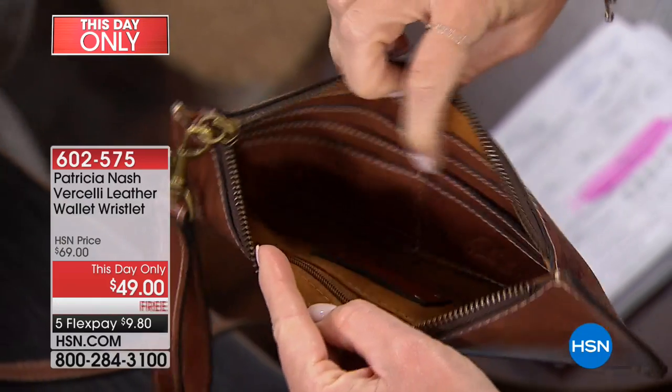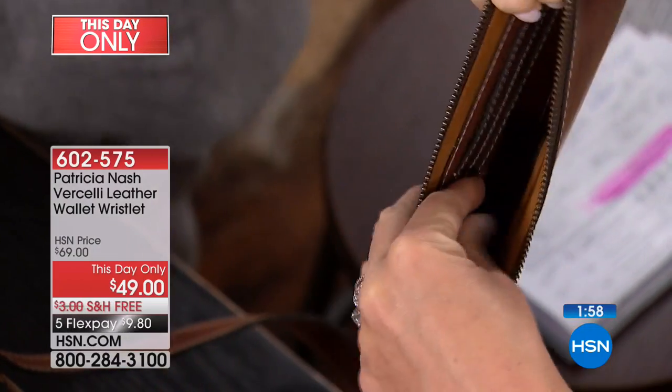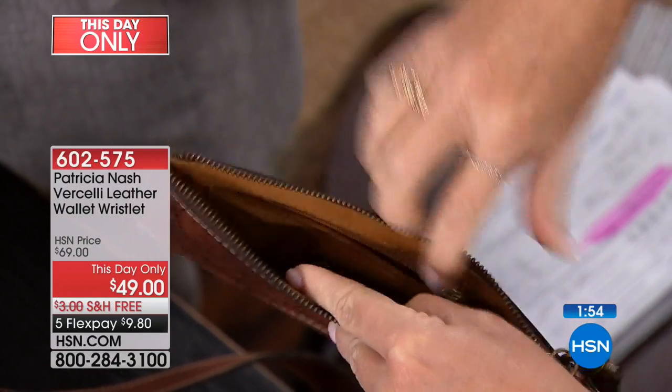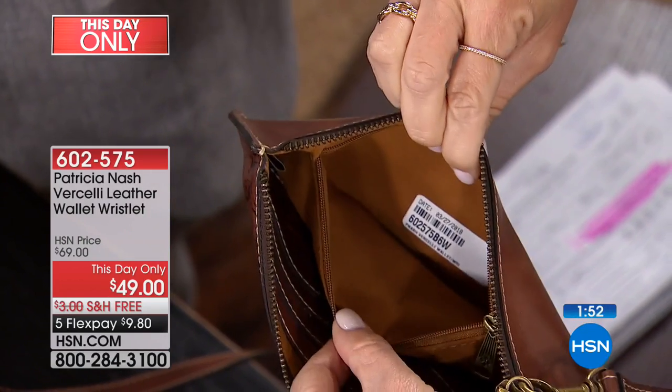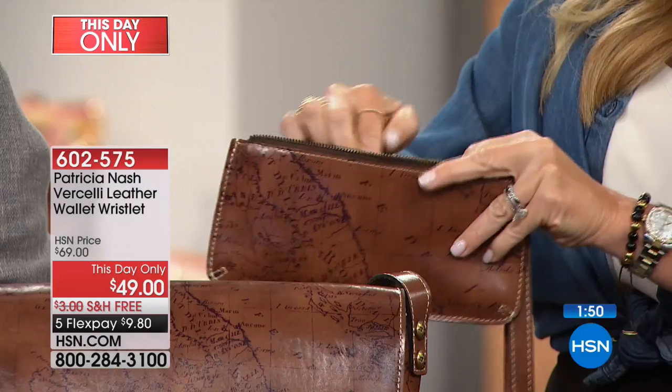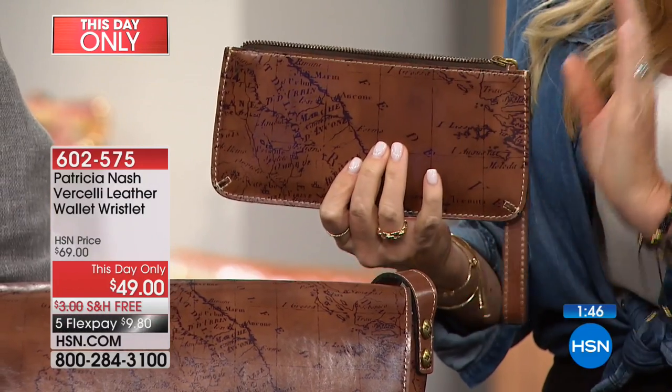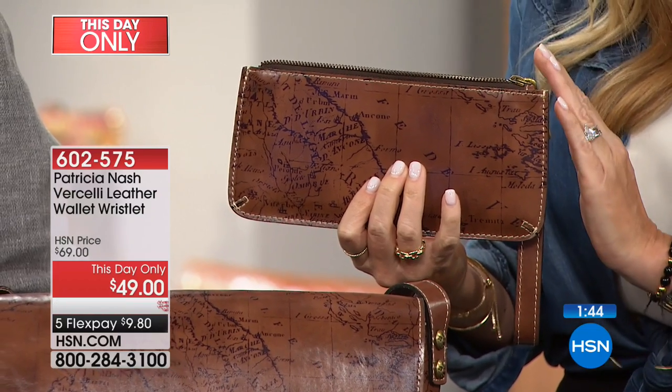See, there's all the places for all your credit cards, hopefully an HSN card's there. If not, you can open one up and save $10 off your first purchase. Plus, it'll entitle you to an additional flex pay on all of our Patricia Nash items, because everything is on 5 interest-free credit card payments. Look at this. So we have the same colors that match back to our today's special.